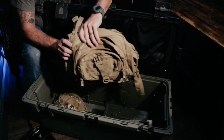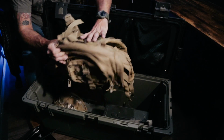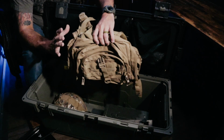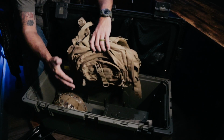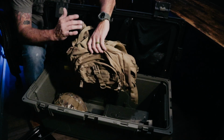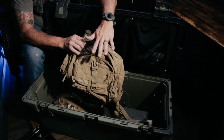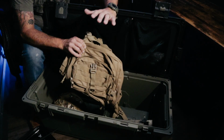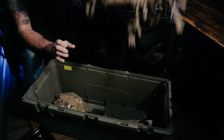I probably will move to a bit more of a Gray Man bag, but this is all I had when I started building this box out. I would highly recommend going with something a bit more Gray Man. That way, if you are in a situation where you do need to get out of your vehicle, maybe move through an area where there's other people and you don't want everyone to see everything you have, you can put your firearm, you can put ammunition, you could load this up with just about everything you need to get home.